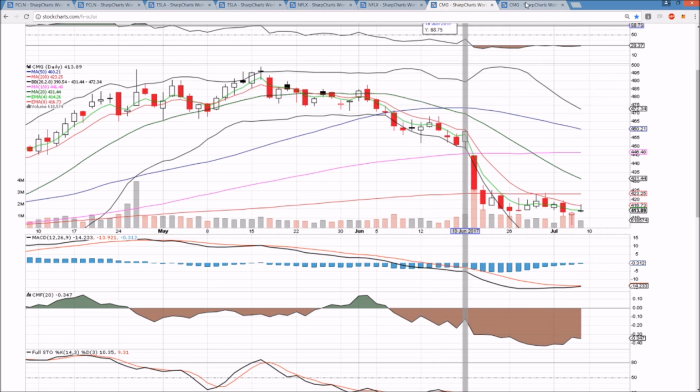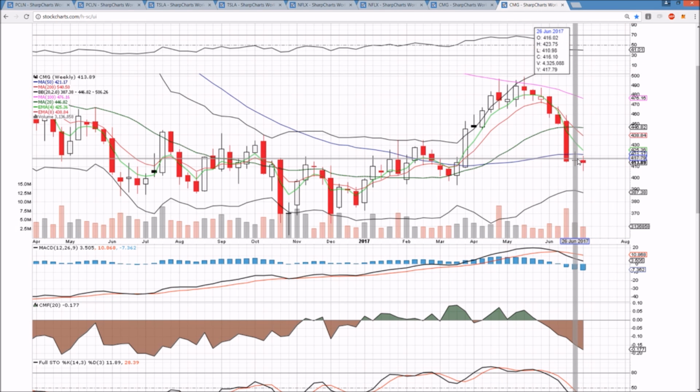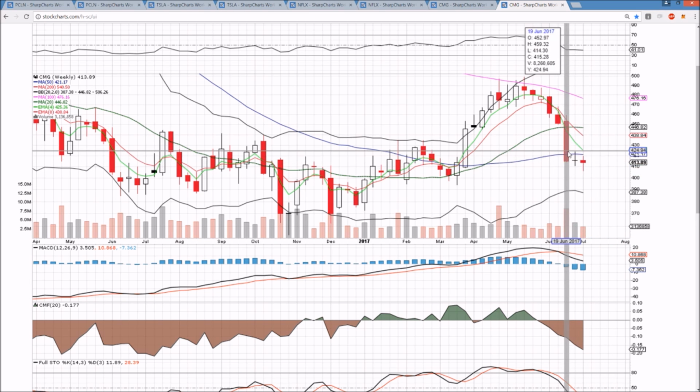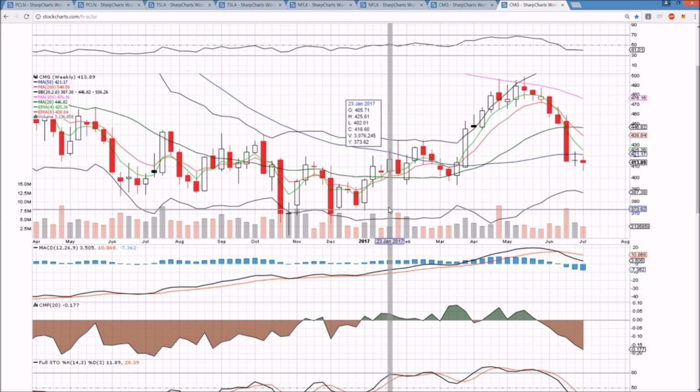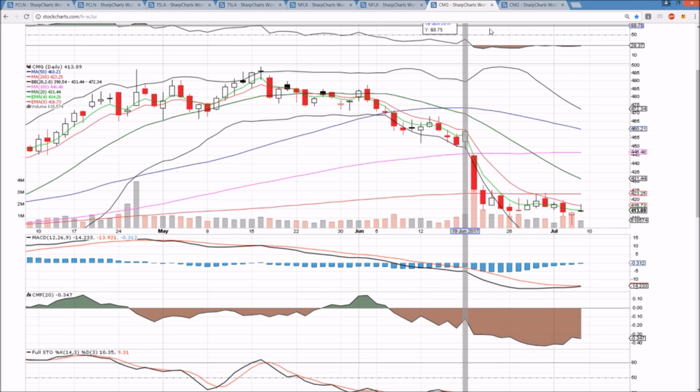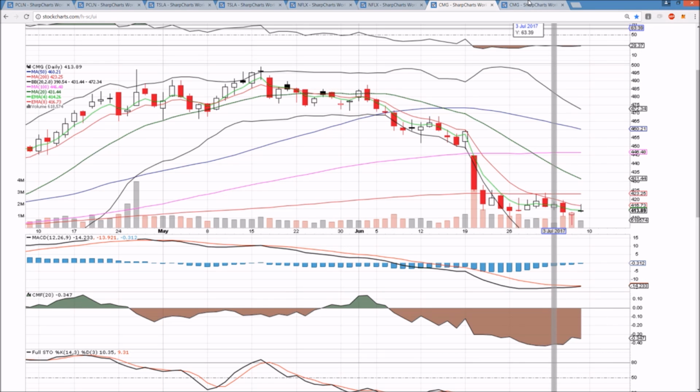If we cannot get over daily exponential resistances, the bulls are not going anywhere and the bears are remaining in control. So the weekly time frame for CMG, a bullish reversal candlestick not confirmed from last week. Another bullish reversal candlestick this week. Have to see confirmation and get over the 50-week moving average resistance of 421.17 for this oversold bounce to get going. You can see the RSI on the daily time frame has been under 30 for weeks at this point. But if we can't get over exponential resistance, we're not going anywhere. So that's what we're looking at here on these names heading into this week.